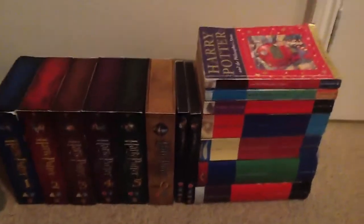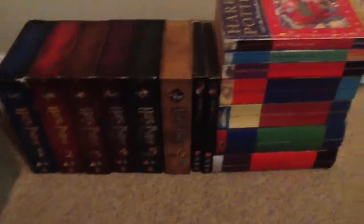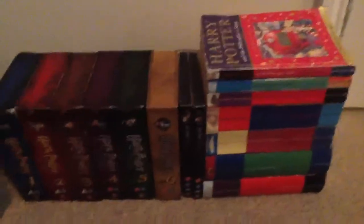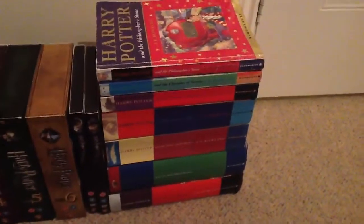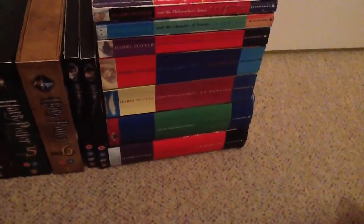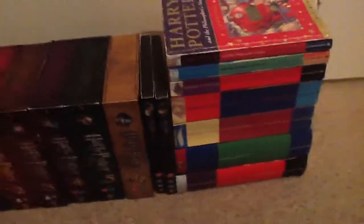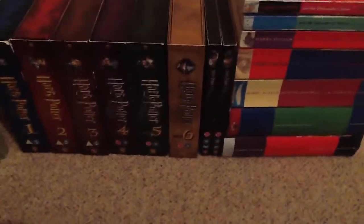Now this is quite a special review, because I'm reviewing comparisons between the books and the movies of the Harry Potter series. So we have Harry Potter Philosopher's Stone, Chamber of Secrets, Prisoner of Azkaban, Goblet of Fire, Order of the Phoenix, Half-Blood Prince, and Deathly Hallows. And the books in here are the Ultimate Editions. I just thought I'd put those in instead of the normal discs, I thought that would be better.